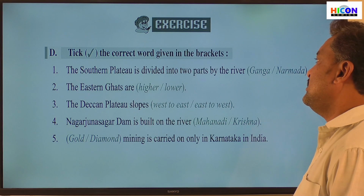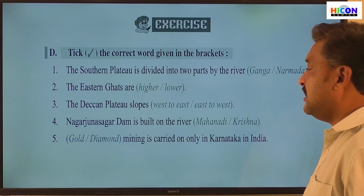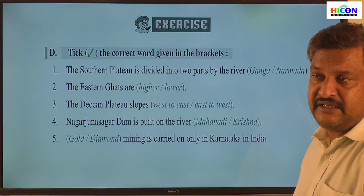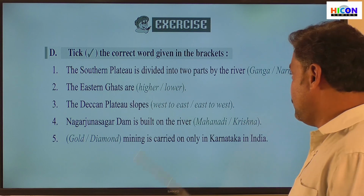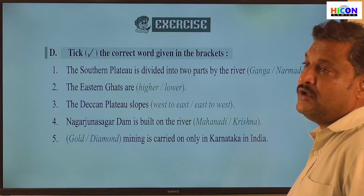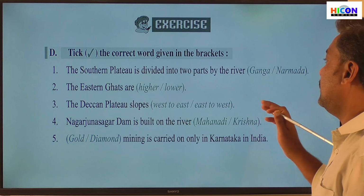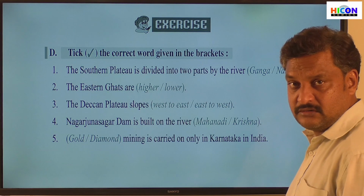The Southern Plateau is divided into two parts by the river Ganga or Narmada. Which river divides the Southern Plateau into two parts? We have seen it, Narmada Valley. So which river flows through the Narmada Valley? Is it possible for Ganga to flow through Narmada Valley? The valley is known as Narmada Valley because the river Narmada flows through it, isn't it? So what is the right answer? Narmada.